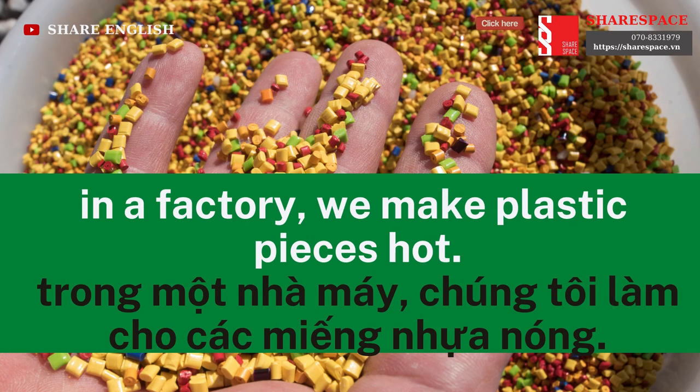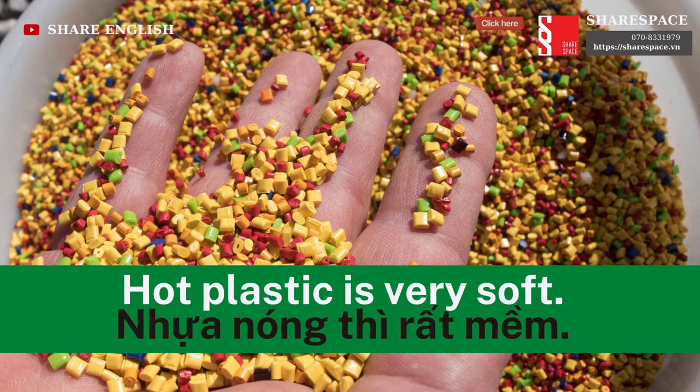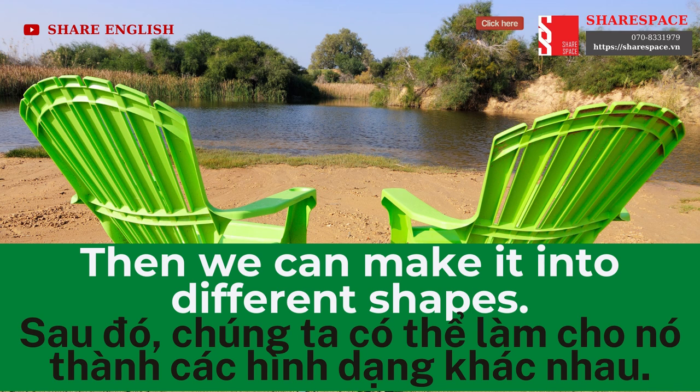In a factory, we make plastic pieces hot. Hot plastic is very soft. Then, we can make it into different shapes.